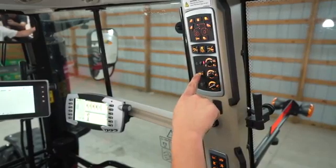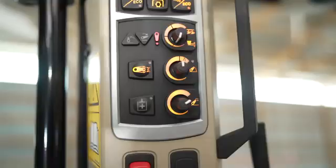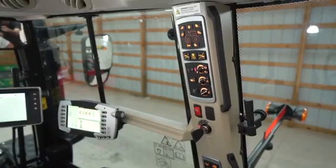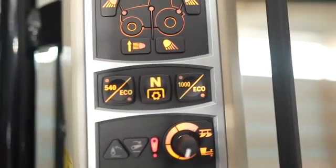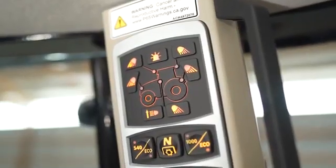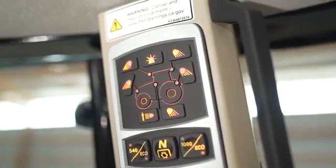This button here is to engage our soft ride on our 3-point hitch. So if you've got a heavy mounted implement and you're going down the road, I would advise you to turn that on, and that'll give you a little bit of shock absorption for that 3-point implement. Here are our 540, 540E, 1000, 1000E PTO settings. And up here is where we engage all of our work lights as well as our beacon light.